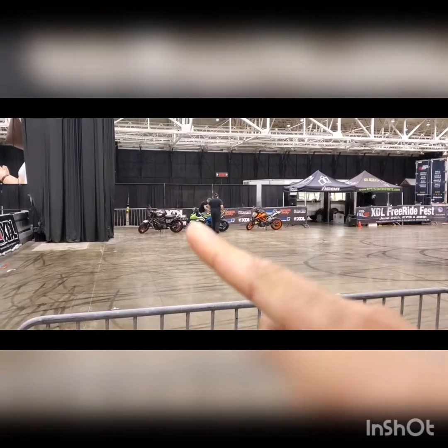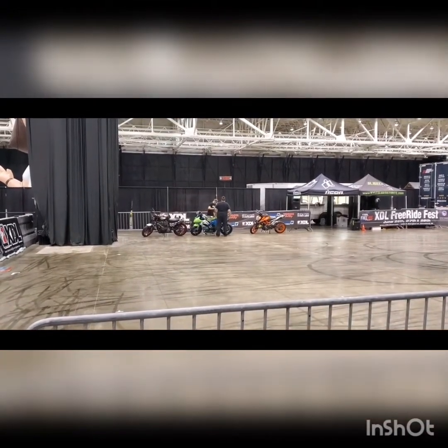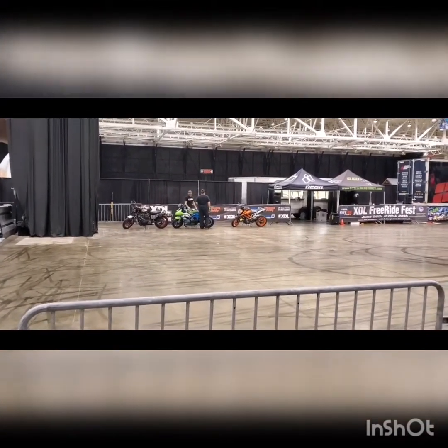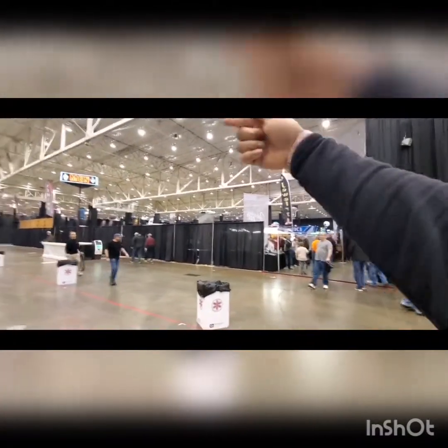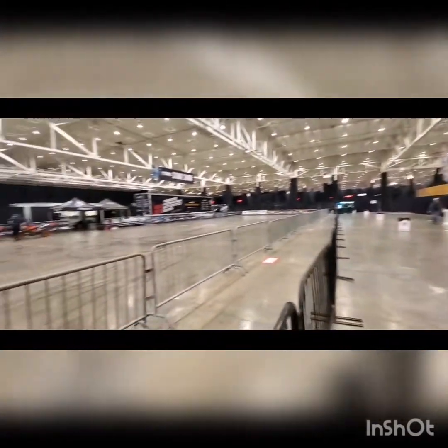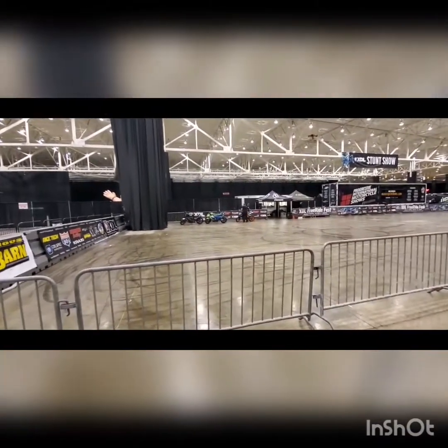That's Kyle right there on the other side of the bike with the hat on. It is in the back of everything. The main entrance is over there. So as you walk in, come straight to the left, and then it's in the back right-hand corner.